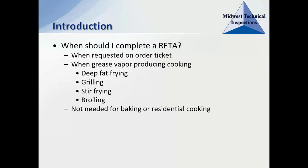The exception to that would be if the idiosyncrasies tell you not to complete the RETA, or for the SRS form. The SRS form has its own cooking section built into the form, and so there's no reason to add the RETA and duplicate those efforts.